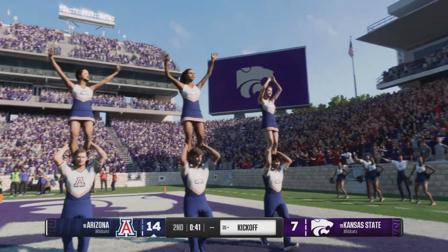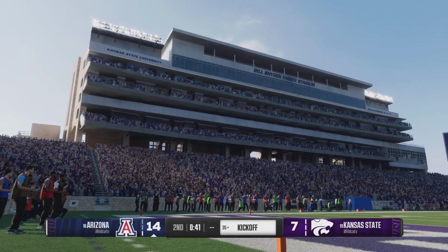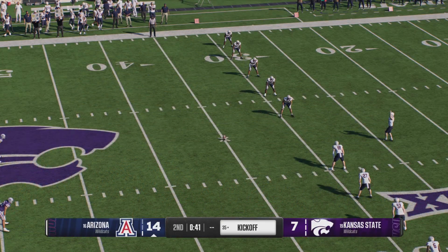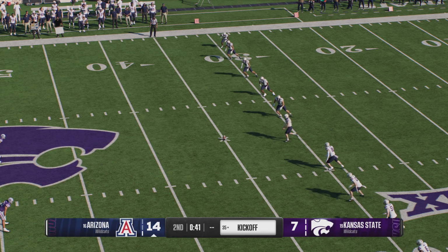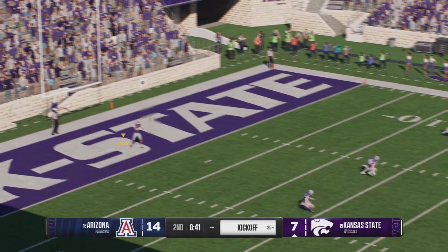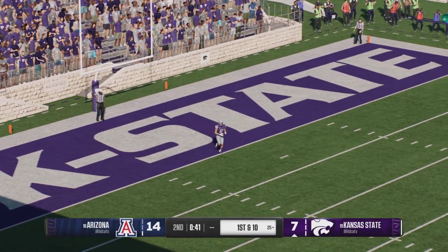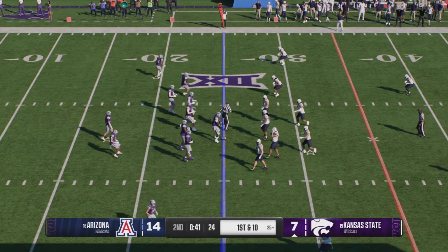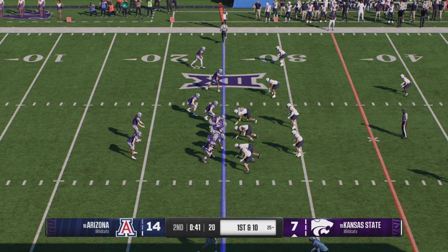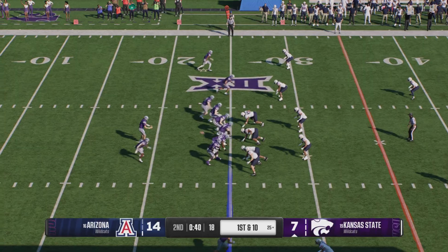A very efficient 5-play scoring drive. And they finish the drive with a touchdown toss from the 49. Kickoff team has the ball teed up, and they're about ready to go. And they thought about a return, then thought better of it. They'll bring it out to the 25. And here comes the Kansas State offense back onto the field.